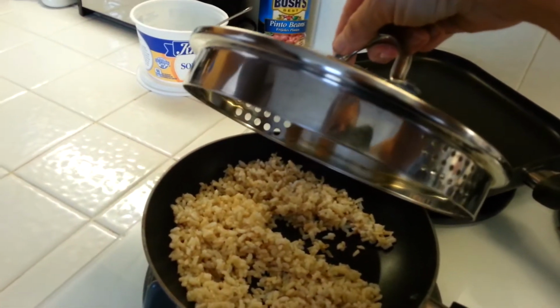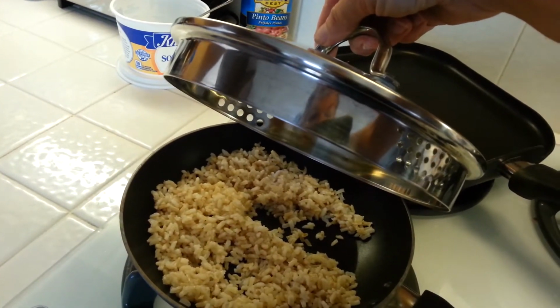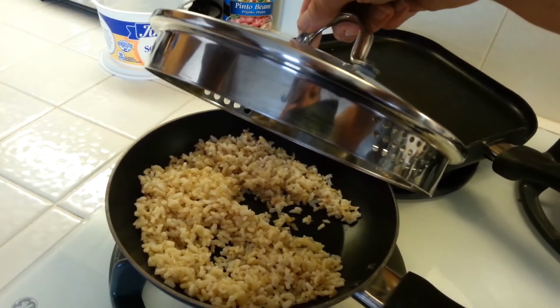Hi. Yeah, that's me. I got my hair pulled way back because it is super, super hot here. It was like 104 here today, and it's still hot in the house.